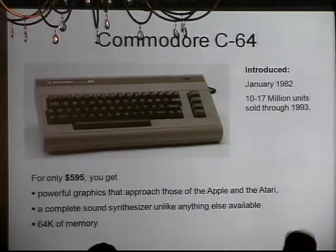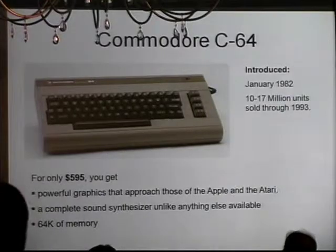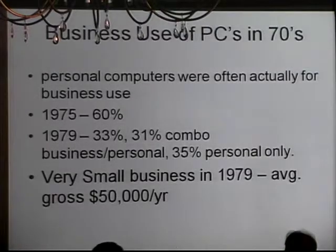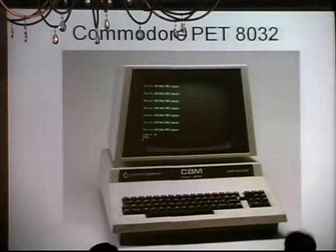And you can see here between 10 and 17 million of these were sold right out of the Mid-Atlantic region. And the Commodore 64 was the best-selling, actually is the best-selling individual model computer of all time still today, not counting clones. Let's skip this one. There's just some statistics about PCUs. This is a business computer, the PET 8032.